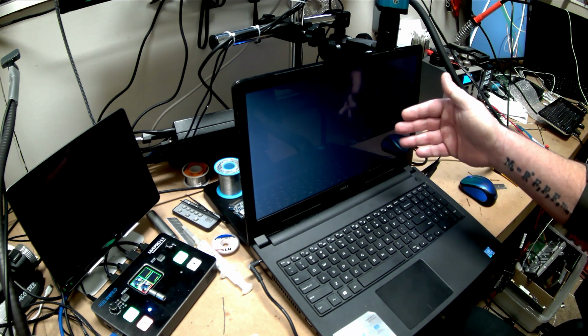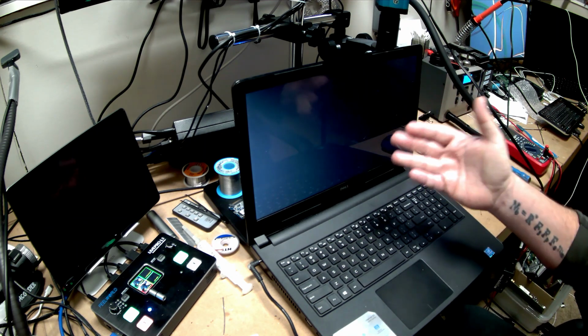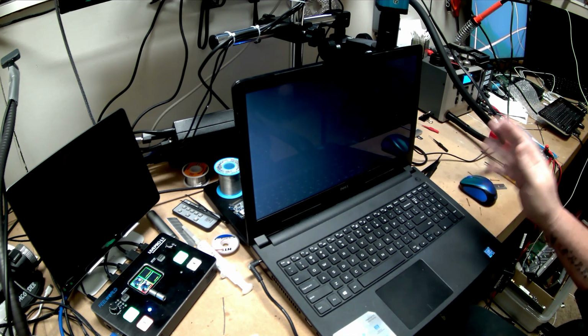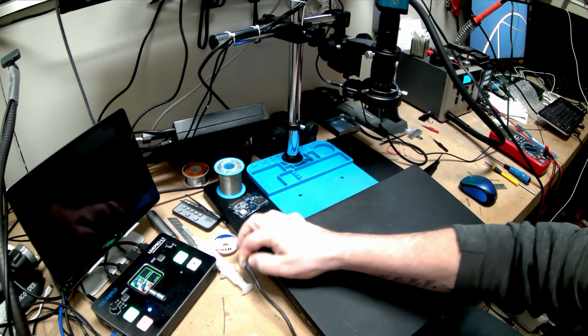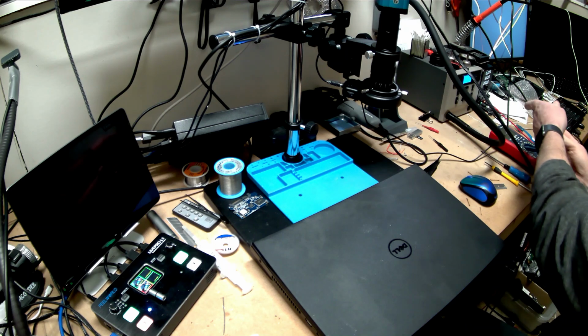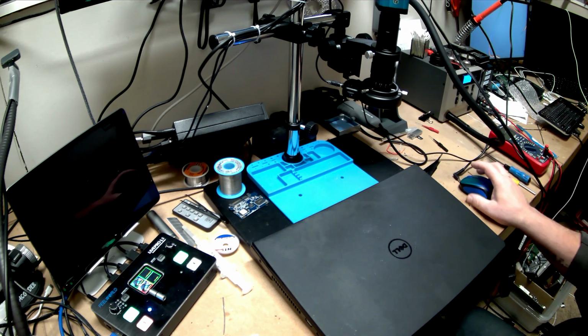The backlight goes on, but nothing else happens. Meaning it's getting power to the screen. Something's happening. So it's doing something. Now, if you look it up, what that 7 beeps tells you is that there's a CPU error.